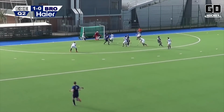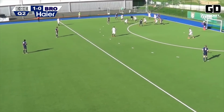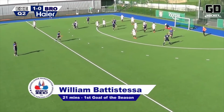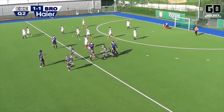Hooper off the top, good save by Turner. Brooklands scramble it away. Quick free hit taken, and it's fallen for Batistessa. It's all opened up for the Australian to equalise for Brooklands. Will Batistessa scores his first goal for his new club.